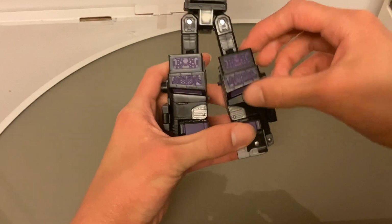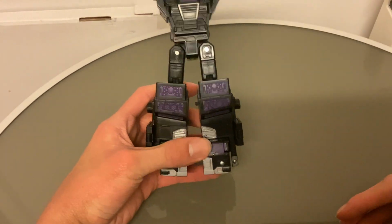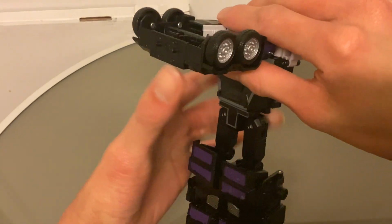Again, we've got these kneecaps here, which is one of the things I didn't like about this figure originally, but now I've got it in hand, it doesn't bother me at all. It's not as bad as it looked when I saw the pictures.